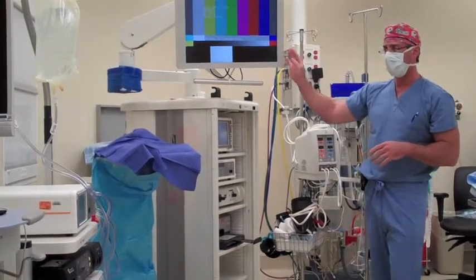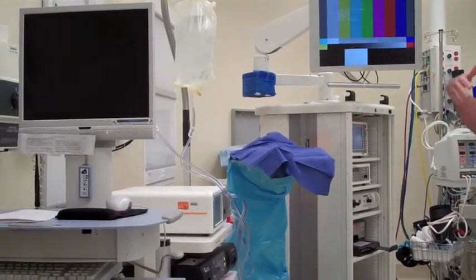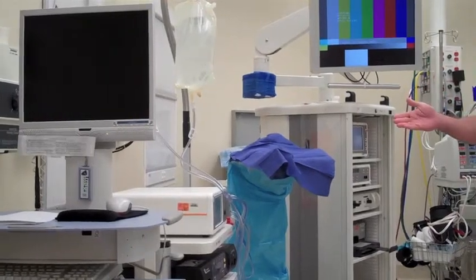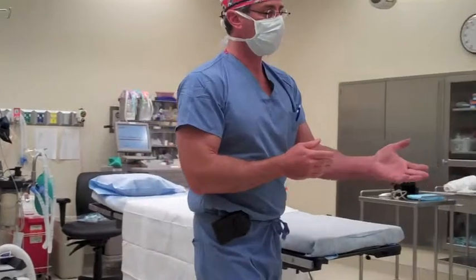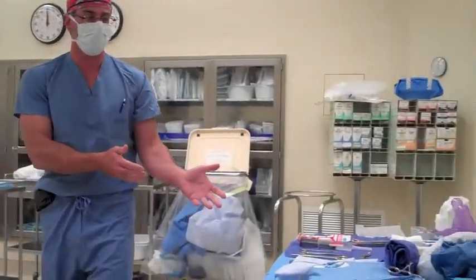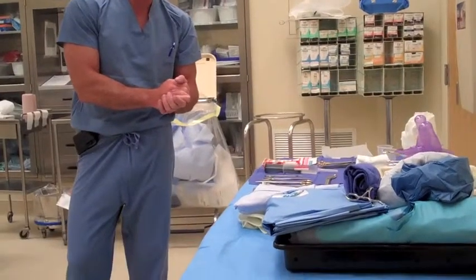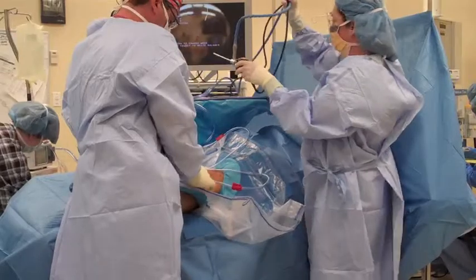Over here to my right, this is the standard fluid management system, where what we're doing is we're pumping fluid into your knee joint so that we're not creating injury, and I'm able to visualize exactly what we need to do. And then finally over here, this is the standard operating room back table. This is where all of the instruments are, which are all sterilely prepped so that we're making sure that we're doing good work for you on the inside of your knee.